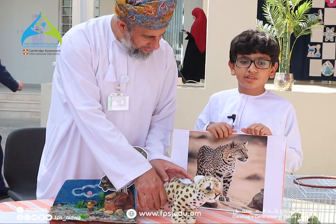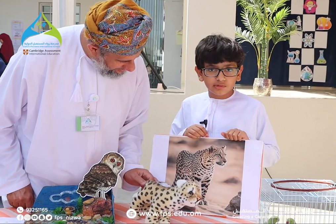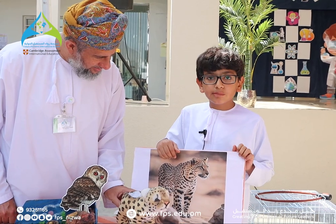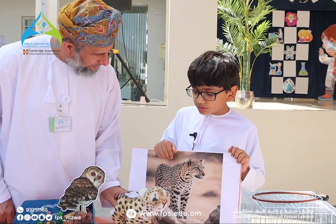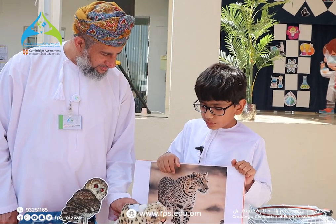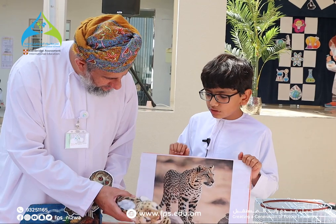Good morning, teachers. My name is Kader Ryan, and today I will talk about an Omani animal. This Omani animal is the leopard, the Arabian leopard. The Arabian leopard fur is yellow to deep golden, tawny or gray. This animal weighs around 20 kilograms.